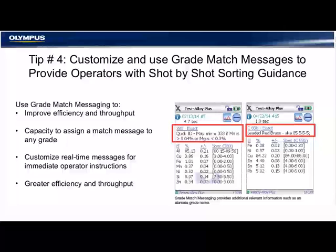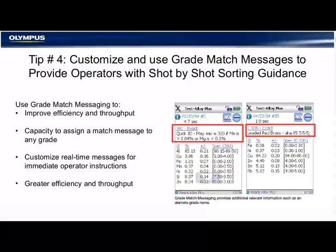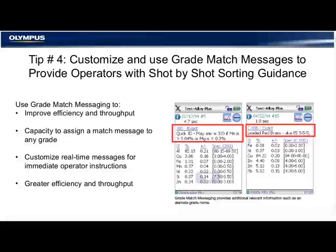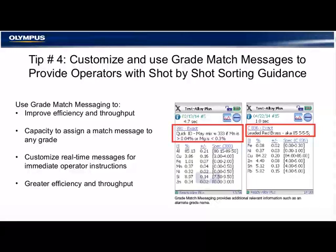Tip number 4, customize and use grade match messages to provide operators with shot-by-shot sorting guidance. This is a common issue. We want to help operators who are unfamiliar with the equipment or may not be confident with their results. We have a very unique feature called grade match messaging. GMM, or grade match messaging, allows the operators to customize messages for certain grades. These are instructions or text messages that can include things such as alternative grade names or sorting information.